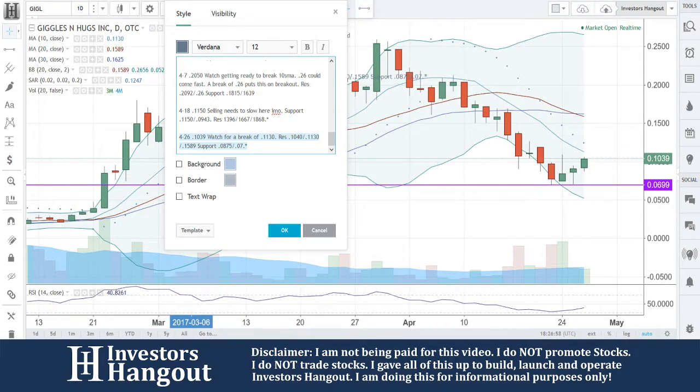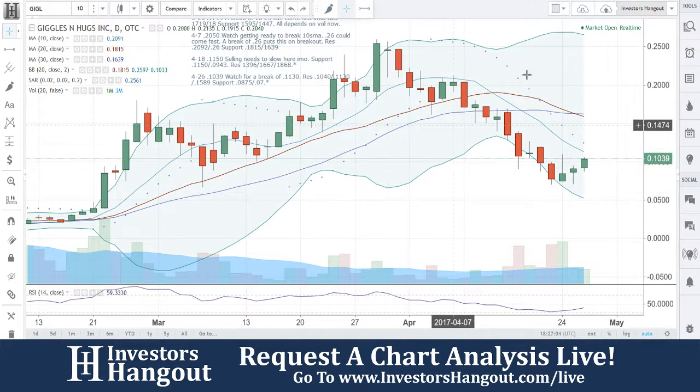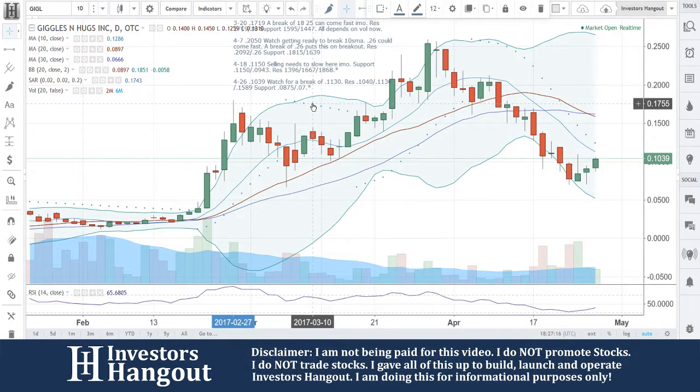So GIGL looks like it's trying to make that move again. This one's been getting beat down with selling. Hopefully that selling is gone, the big seller is gone, and things start turning around for you guys. All right, so again, 10.39, watch for a break. It's 11.30, resistance at 10.40, 11.30, and 15.89, support at 0.0875 and 0.07.